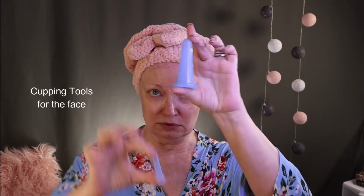Came together in a little satin pouch. Two of this and two of this size. The small one is when you're wanting to get up underneath areas under your eye. This also I like because you can put it right here on the middle of your forehead, and just like that, you just squeeze a little bit to get the suction. You can suction it hard. You can leave it on there a while, but you don't want to leave it too long.